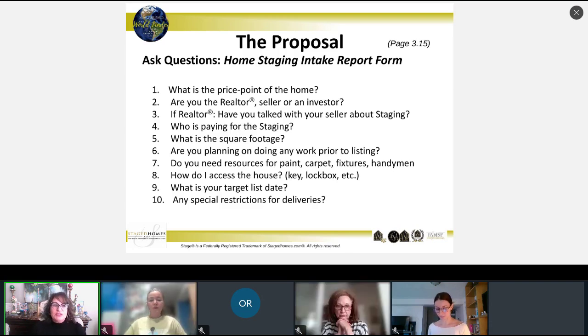All righty, so we're going to continue on. In the proposal, you're going to ask, again, similar questions. You're doing the intake report form. You're going to ask questions about the details on the property. So what's the price point of the home? That's important for vacant because, as I shared earlier, the product that goes into a high-end, a luxury property is going to be different than what's in an average or a modest. So then your fees are going to be different. So I always like to know up front, if it's a higher end house, that will be priced differently.